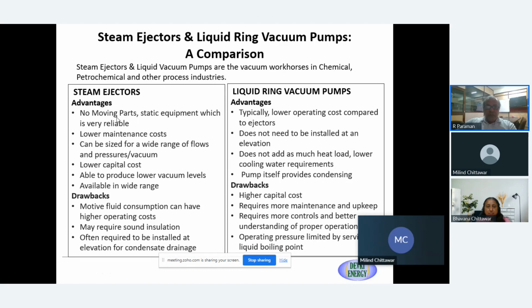So today, when we look at steam ejectors, though they are very convenient to use, low on maintenance and so on, yet in some cases a revisit is probably called for purely because of the very, very high steam cost. Liquid ring vacuum pumps typically have lower energy costs compared to ejectors. They need not be installed at a high elevation. I'll just go back to the previous slide to explain that.